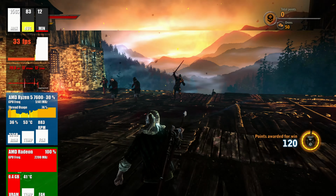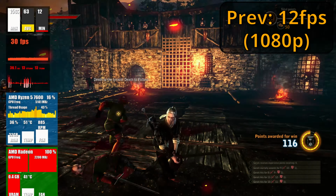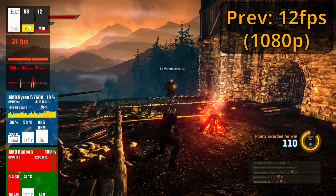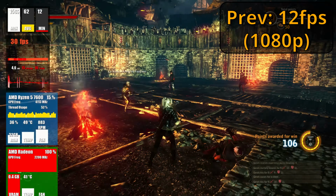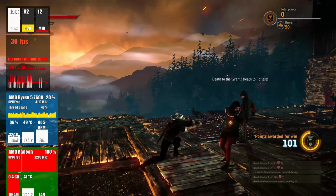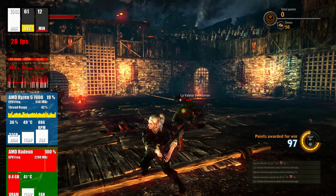So in The Witcher 2, previously it was unplayable at 1080p, but now we actually get an average around 29 FPS. Previously that was just 12 FPS, so that is quite a significant improvement. Yes, it's still not perfect, and sometimes we had screen tearing and things like that, but overall it was a lot better, especially considering there's no graphics card here. I know this is an older game, but I think this is actually a fairly good result, getting 2 to 3 times the performance.